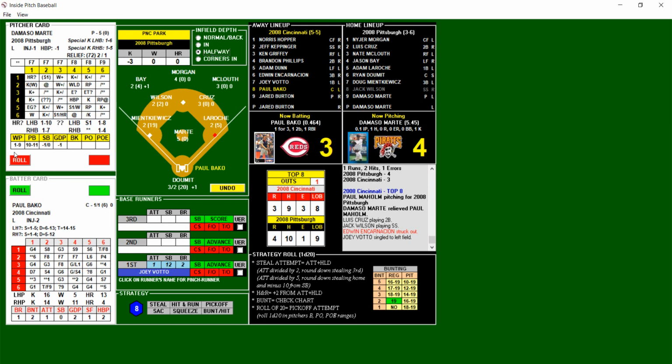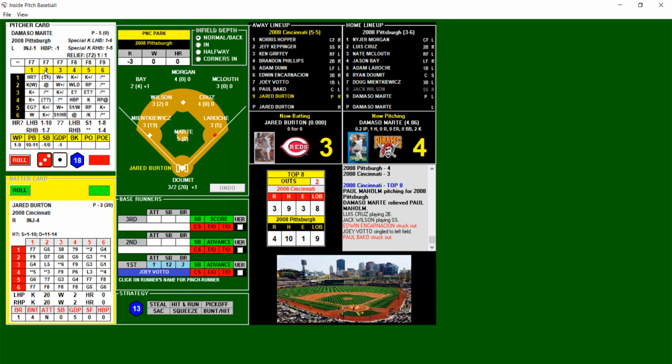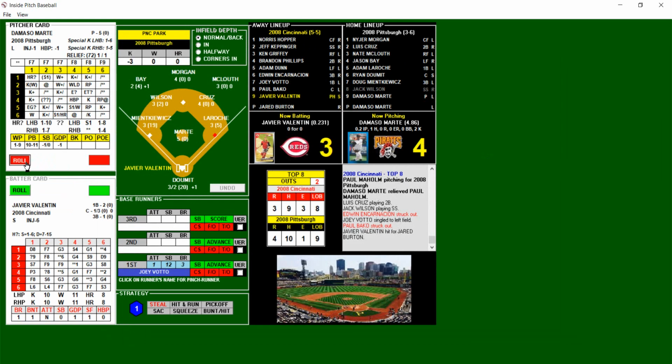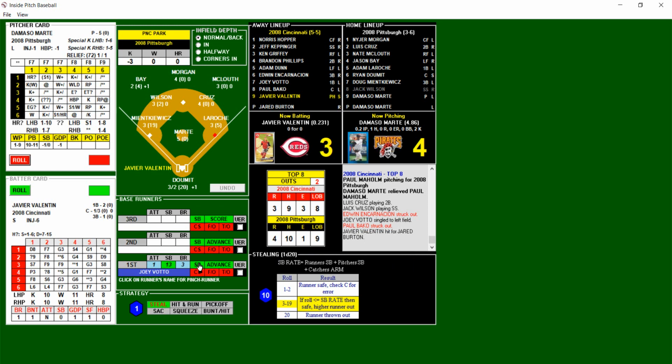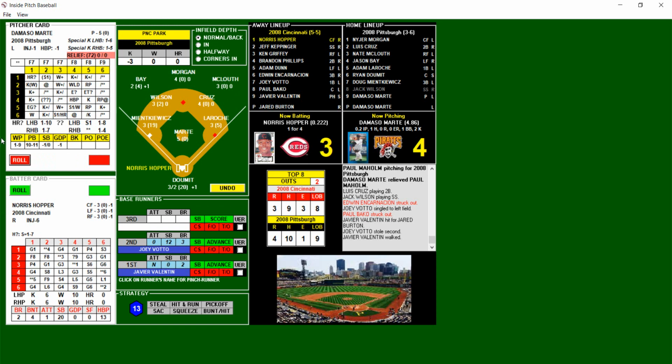Paul Bacco is 1 for 3 with a double. Here's the strategy roll 8, infield at double play depth. 1-4 strikeout. That's going to be a 23. That's a 10. Struck him out. Jared Barton up. Actually, they're not going to let Barton take the hit. They're going to bring in Xavier Valentine. Still attempt. And that will move Vito over to second. It's a +1 to that, so nothing on the stolen base rating from Marte. Dumit will give a +1. +3-5, walk +21, that's a 7. And runners on first and second.